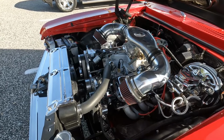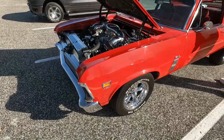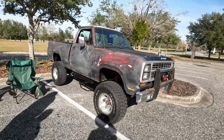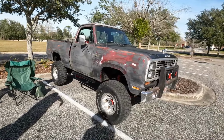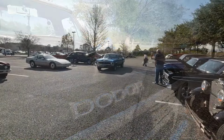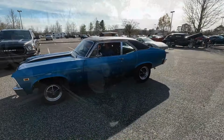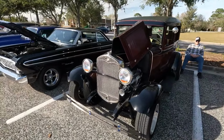Big block. His Dodge Power Wagon, with a new duck dish. With a new what? A new duck. You got a new duck on the hood, right? Part of my duck. Another duck. Yeah. Oh, yeah. The old inside rattle. Oh, is that right? Yeah, nice.